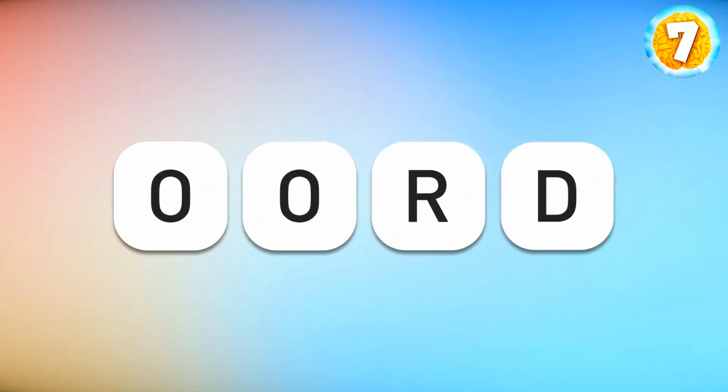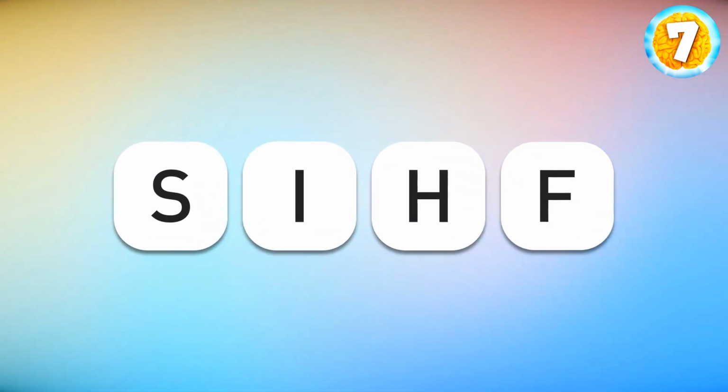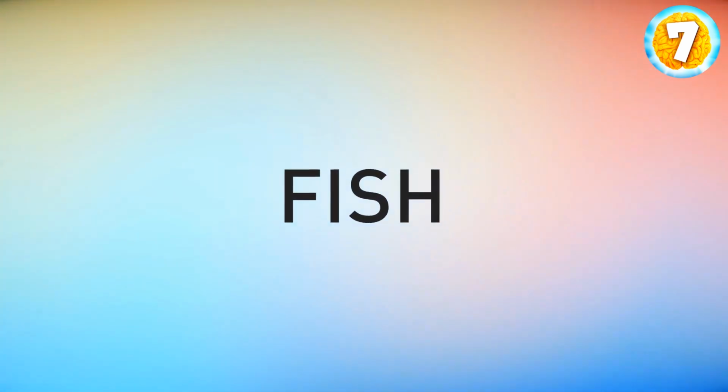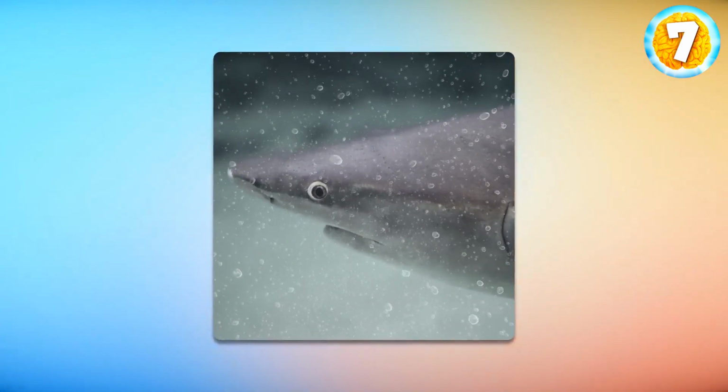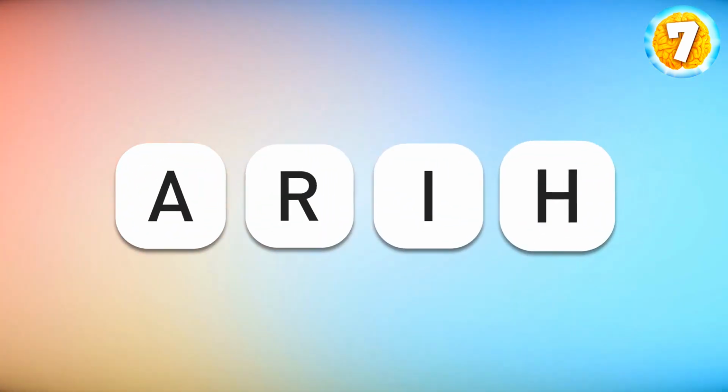Can you crack this one? The word door is scrambled here. A little hint, this word is connected with water. Yep, that's fish. By the way, the shark is the only fish that has eyelids and can blink. The next one.